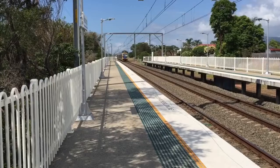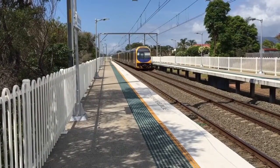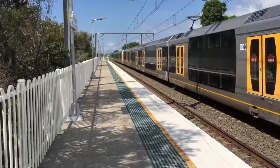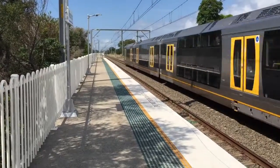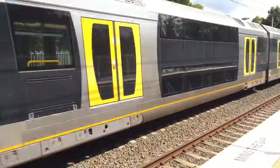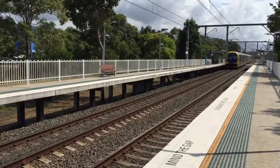We have an 8-car Oscar passing platform 1. Bondi Junction service. H28 leading. H38 trailing.